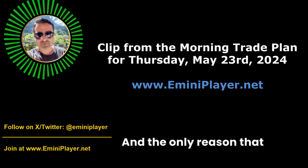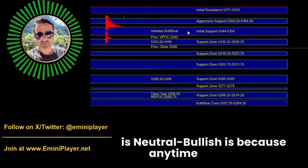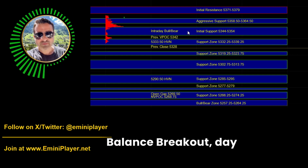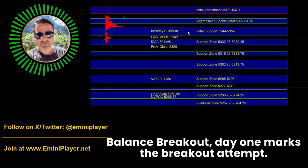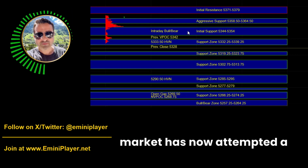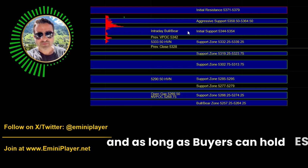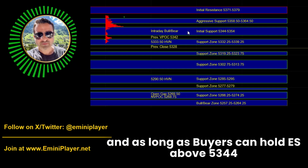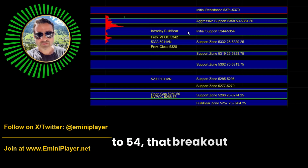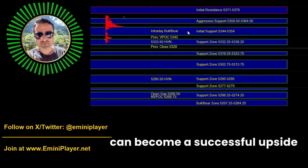And the only reason that our short-term bias is neutral bullish is because anytime we have a balanced breakout, day one marks the breakout attempt. So today, heading into the open, we know that the market has now attempted a breakout above the recent highs, and as long as buyers can hold ES above 53.44 to 54, that breakout can remain in play and it can become a successful upside breakout.